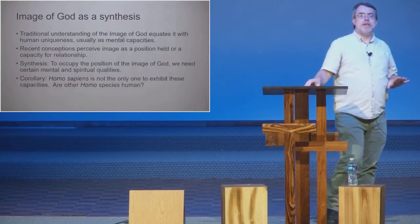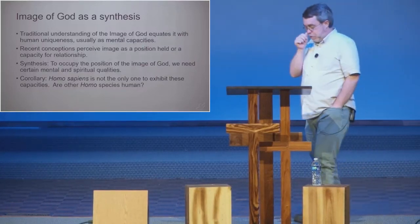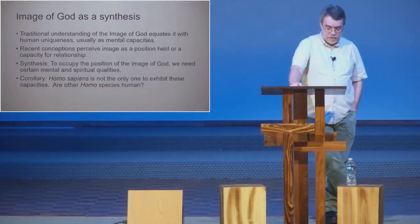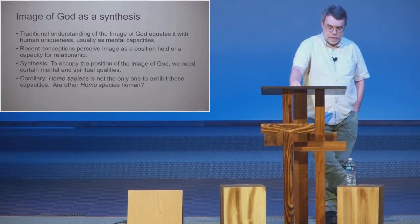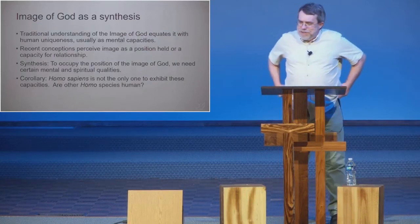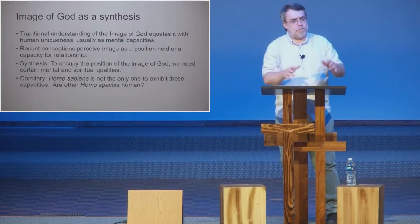Let's stop right there. So again, I don't want to go over all this stuff about the image of God again, but I do want to ponder for a moment this notion of the physicality, the physical dimension of the image of God. It's a tricky business. I've been challenged just recently, just in the past month, about this notion of the image of God as having a physical component.